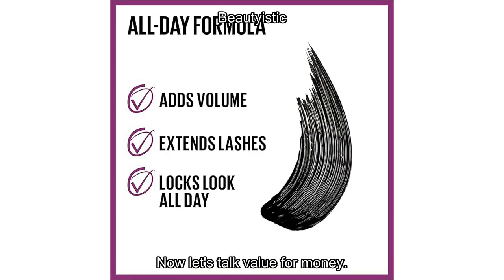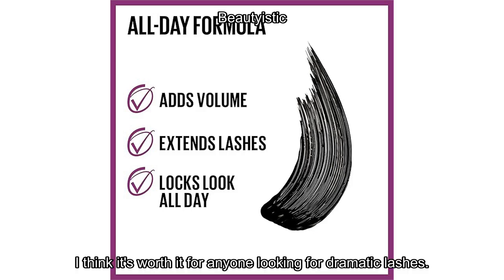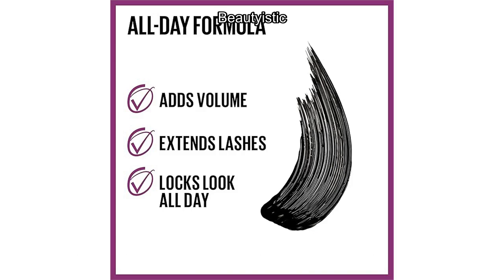Now let's talk value for money. Both mascaras come at a great price point, especially for the quality they deliver. Given their accessibility and performance, they both represent solid value for the price. The Falsies Lash Lift might be a little higher, but for that instant lift and bold volume, I think it's worth it for anyone looking for dramatic lashes.